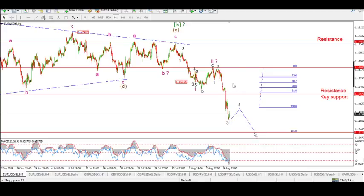But so far we're set up quite well. This wave count has worked out quite well for me. So let's see how it goes from here. Each day as it comes, eh?